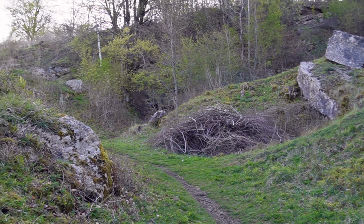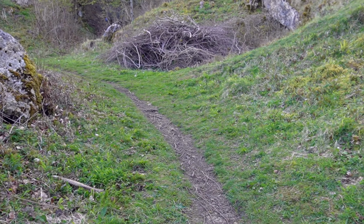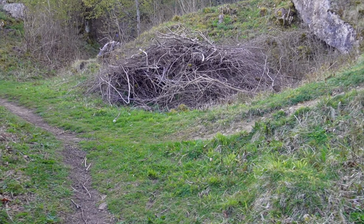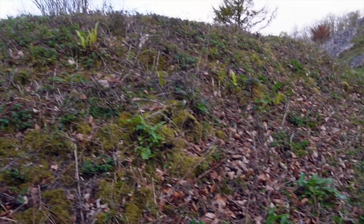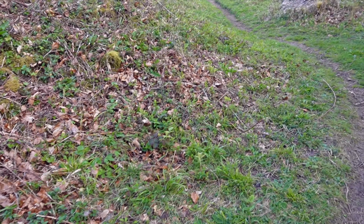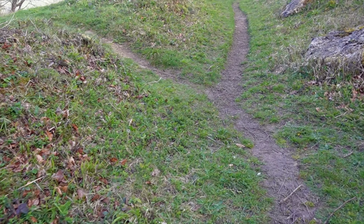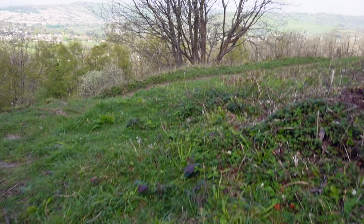I think this must have been the entrances to the quarry, where they've just dug it out from the side of the cliff. But there's massive piles of what was probably once rubble here. I'll get on top of it now. But you can see the piles from when we were on the top.